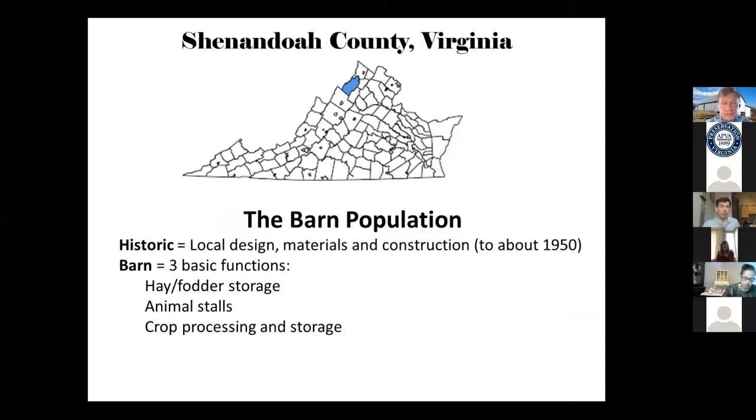But my interest in doing a survey comes from my interest in history and recognition that I live in an agricultural county whose history is dominated by agriculture, and it took me quite a while to realize that the barns in our county are probably the single most iconic feature of that history. My intent is to get a picture of the entire population of historic barns in Shenandoah County.